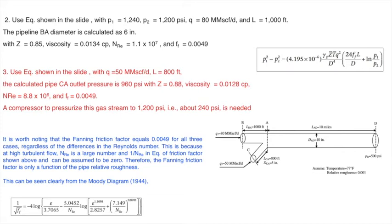It should be worth noting here that the friction factor in all three cases we have used is 0.0049. One thing should also be noted that in all three cases, the Reynolds number is different. However, the friction factor is the same. Now, this is because of high turbulent flow. Reynolds number is a large number. You see in all three cases, the Reynolds number is of the order of 10 power 6, 10 power 7.